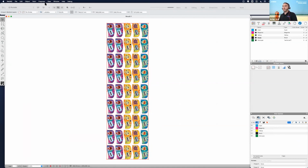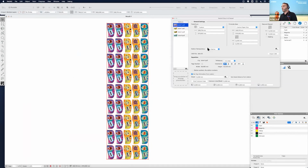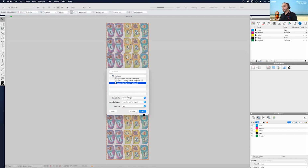And you see that it's completely consistent. If we open our nested step and repeat again, we see that it is in fact a nested step and repeat where we can make some adjustments like adding the bleed and of course insert some marks that will fit to my process.